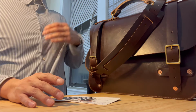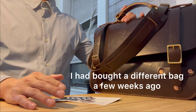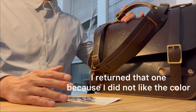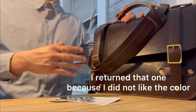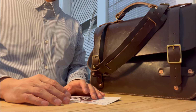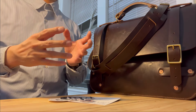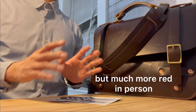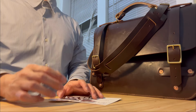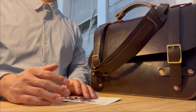So as you saw, I got my leather messenger bag. I made a video a few weeks ago about a different bag. I ended up returning that one because the color was too much red for me. I think it was burgundy. I ordered it online and it looked much more brown on the website. But when I got the bag and saw it in person, it was just too much red. So I returned it and I spent weeks and months looking for a different bag that I like better.